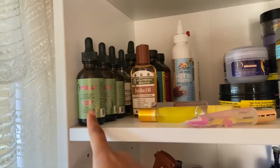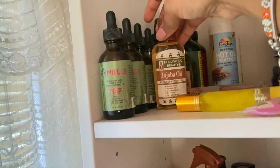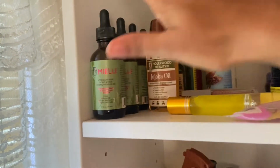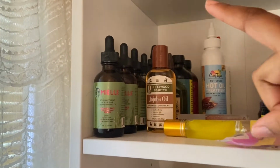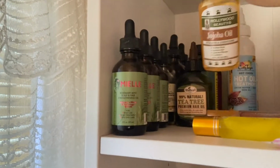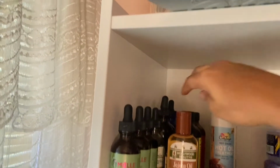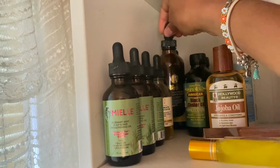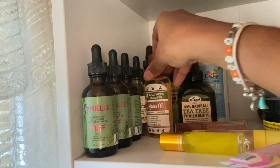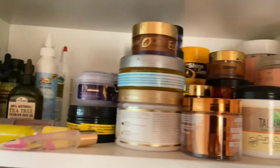But we have my oils. This is my Maya oils and this jojoba oil and just all of my oils. I use tea tree oil, Jamaican black castor oil. So it's a lot of tea tree oil, a lot of Jamaican black castor oil back there. Maya's oil. We got Benta Beauty right here in the bag, and yeah, this is just where I keep all of my oils.